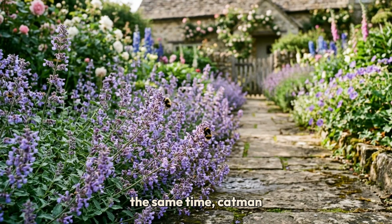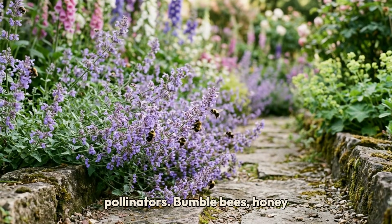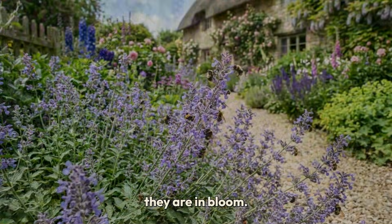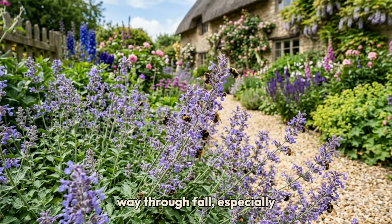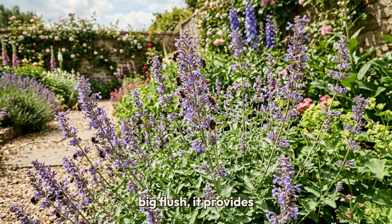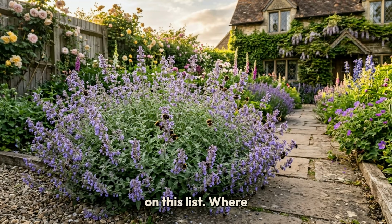At the same time, catmint is absolutely beloved by pollinators. Bumblebees, honeybees, and beneficial wasps cover catmint plants when they are in bloom. Because catmint blooms from late spring all the way through fall, especially if you shear it back after the first big flush, it provides one of the longest windows of beneficial insect support of any plant on this list.